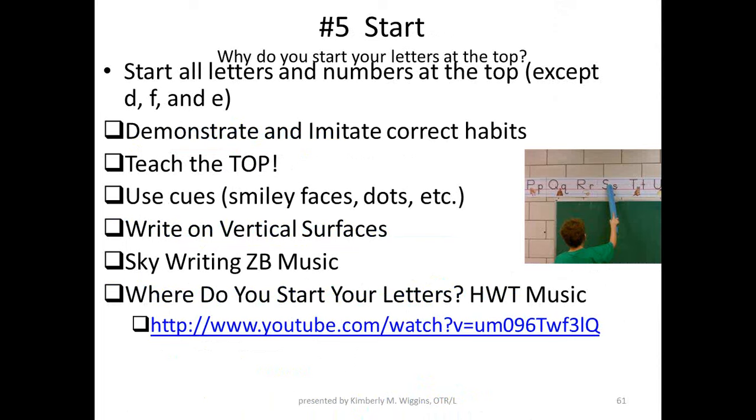But if you really are addressing start, we're going to go back to those memory skills, doing those sensory types of things.